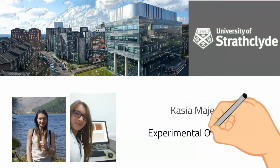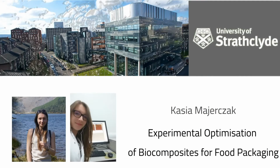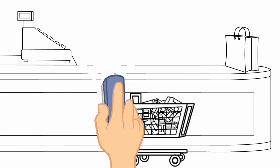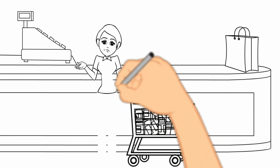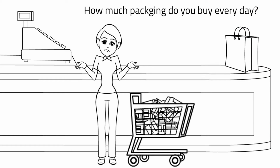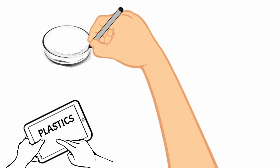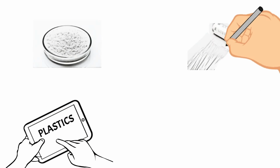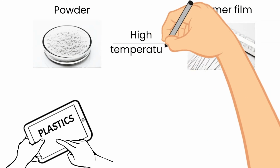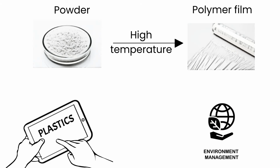Hello, my name is Kasia and I work with Karen on the optimization of biocomposites for food packaging on the experimental side of the project. When you're shopping in the supermarket, you probably don't register anymore how many products require various types of packaging. Among these, food packaging prolongs freshness of the product but leads to contamination of the environment as they are not recyclable. Most of the polymers used for packaging exist in a powder form that is further changed into polymer film after applying heat. This process already requires a lot of energy, so we are trying to minimize energy usage in the next steps of the process.